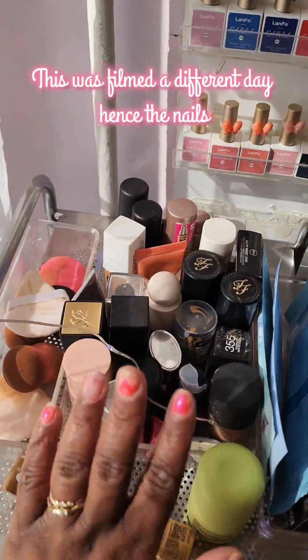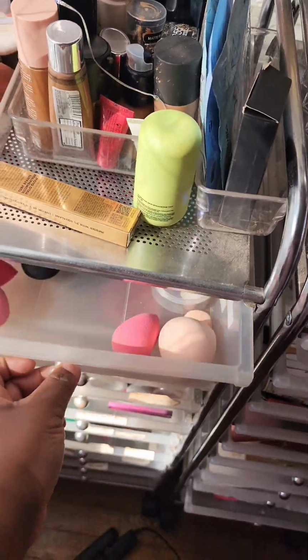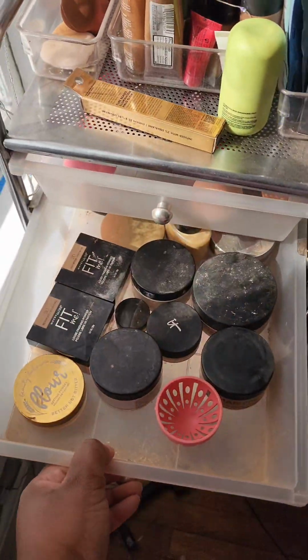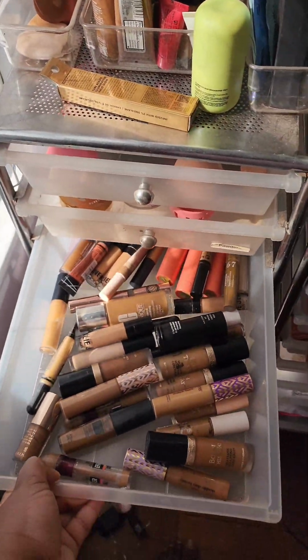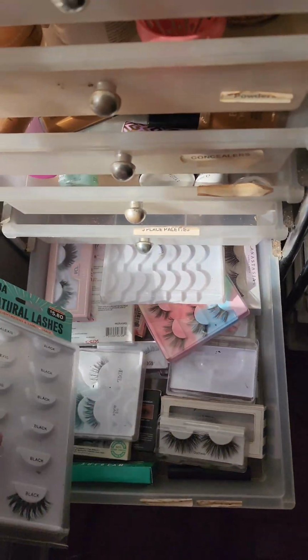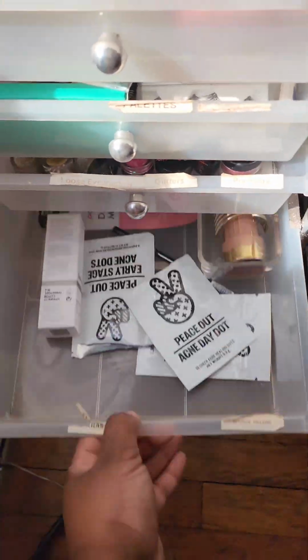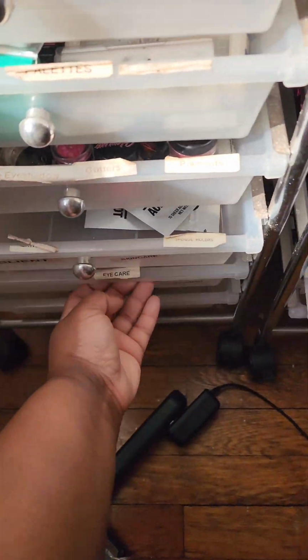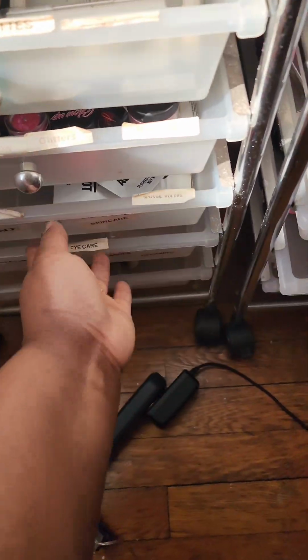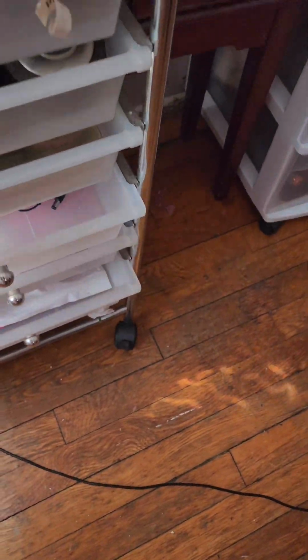Okay, so we have foundations here, some skincare. These are like for care stuff. So this, and concealers, setting spray, eyeshadow palette, eyelashes. I don't really use these anymore. Glitters and pigments, skincare extras, Halloween stuff, extra powder, extra brushes that we move over here.